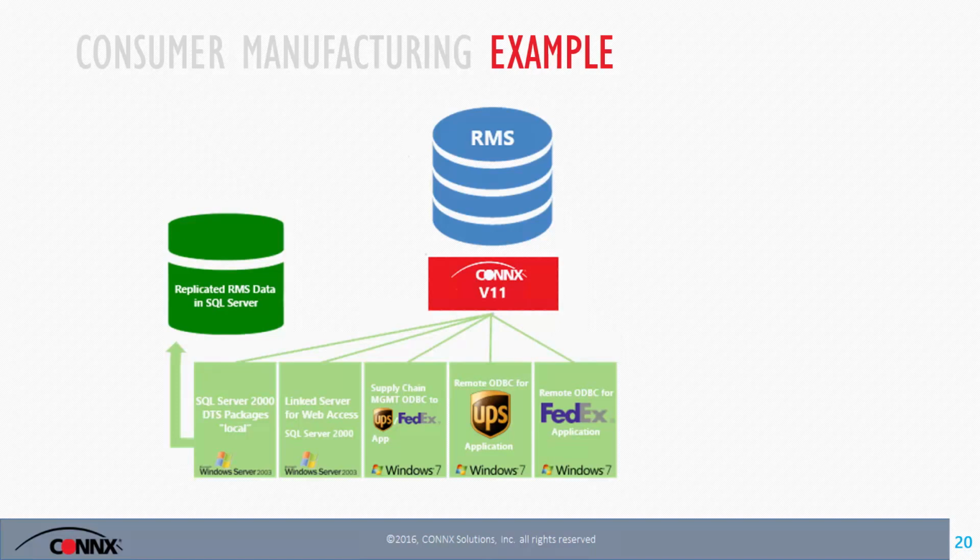So what we see here on the left is they got the RMS database, and they were using a 32-bit version of SQL Server with DTS packages to replicate the RMS data to SQL Server via link servers. But upgrading to SQL Server 2012 R2 would have required them to rewrite the DTS packages, similar to what Microsoft showed as a possible solution that we looked at earlier in their blog.